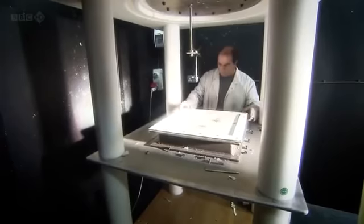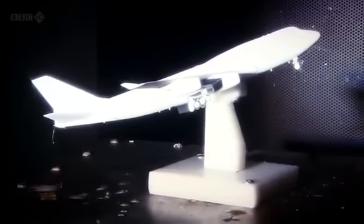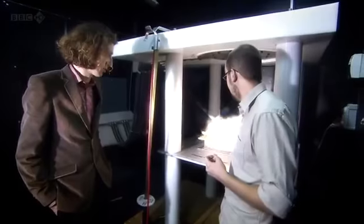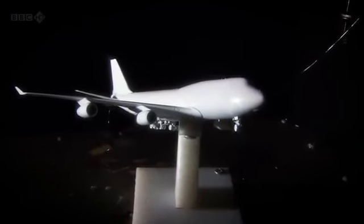So why do planes get hit by lightning? The aeroplane, since it's actually in the sky, it's a huge metal object, it induces the lightning strikes itself, because it's the only thing there. So how do planes survive? To find out, we're going to test this aluminium model, similar to our own 747.